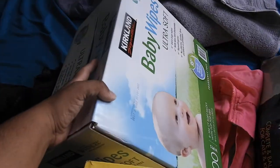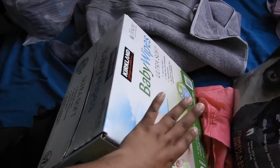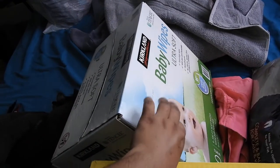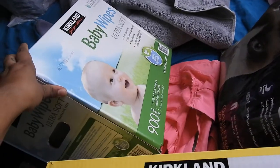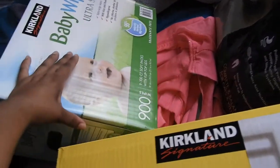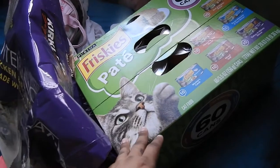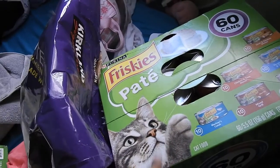Lysa baby wipes because she is very sensitive to toilet paper. So I got her some baby wipes. Hopefully, she used to use these as a baby when my sister would use them on her when she would come over to visit. So she should be good with these ones. It's the 900 count of wipes.